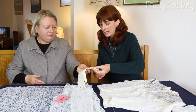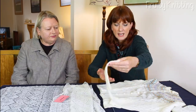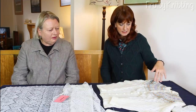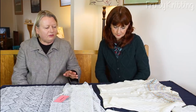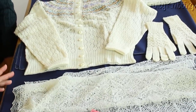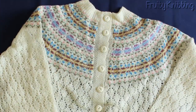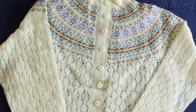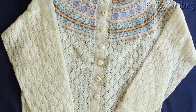Do you think this is a machine spun yarn, or do you think it's hand spun? No, I think that's machine spun. Mm-hmm. And then this one here is also very interesting. It's combining lace work in the body and then very fine Shetland motifs in the fair isle yoke. Yes, and that's relatively unusual to combine open work and fair isle, but in this case, I think they've done it really beautifully. Again, a machine-made yarn and a fairly simple lace or open work pattern. But then this beautiful, delicate fair isle, that's in the pastel colors. It's just a lovely cardigan.